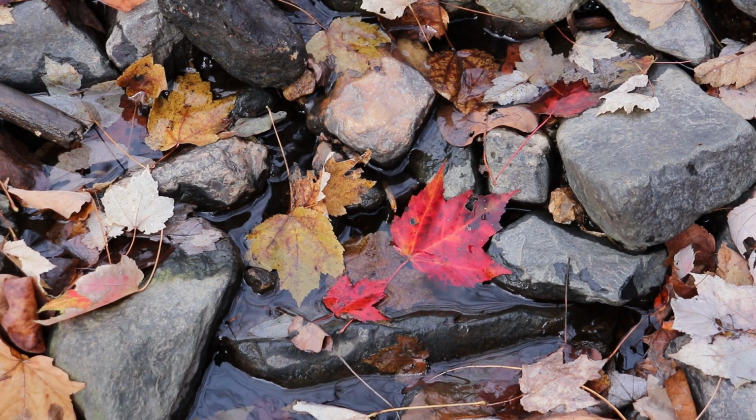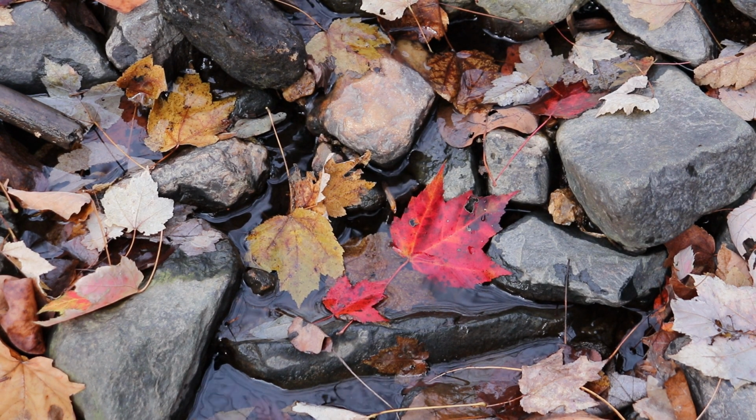As I was looking around, I found these two colorful leaves in the water, and it's surrounded by rocks and water going across. It looks like a real pretty shot. What I like about this composition is that there is a larger red leaf that is sort of angled, and then there's a smaller leaf just right below it, and the tip top of that leaf is connected to the stem of the top leaf. And I think that's an interesting juxtaposition there and makes a pretty composition.